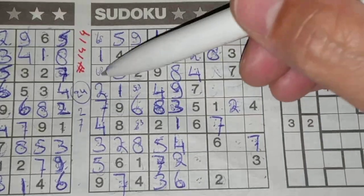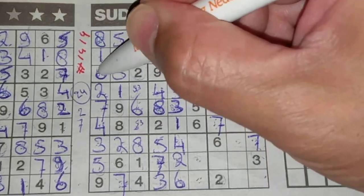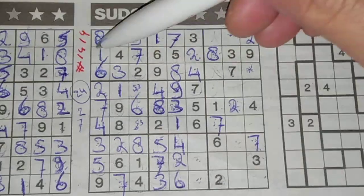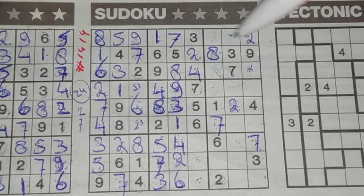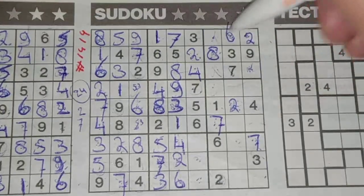Now we have an 8 here. So this cannot be an 8 anymore. This should be the 8, and this should be the 6. 6 in this row, 6 in the second row, so in the first row, the only two places for the 6 will be here or there. We see here 6, no 6 there, 6 should be there.